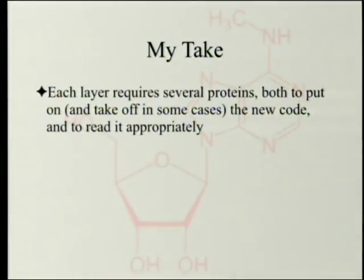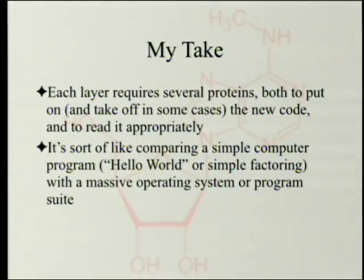I think they said more than 100, in which case there's 100 plus. Each layer requires several proteins, both to put on and, in our case, to take off the new code, and then to read it appropriately. It's sort of like comparing a simple computer program, Hello World, or a simple factoring program, with a massive operating system, or perhaps a program suite, like the one that's being used to present to you today, Keynote, or for some computers, PowerPoint. You know, that has a little gadget here, and a little gadget here, and a little gadget here, and a little gadget here. And all of them coordinated with each other.